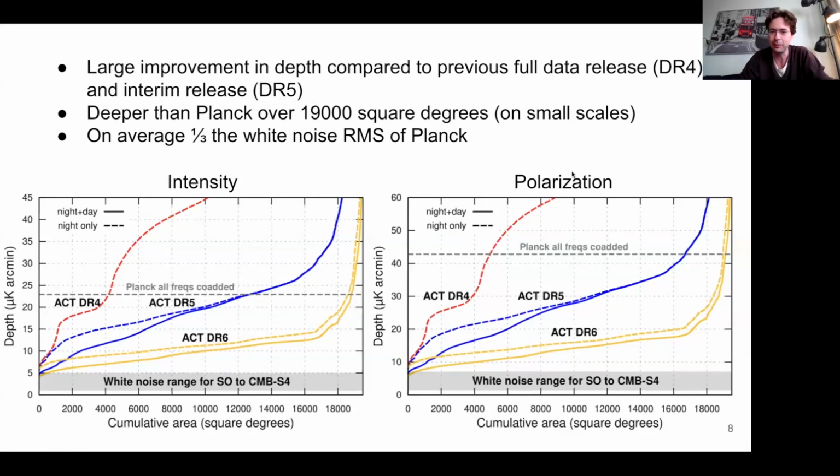Intensity on the left and polarization on the right. And you can see in red, there's the DR4, in blue, DR5, and in yellow, DR6. The dashed curves are night-only data, so the primary data set, while the solid ones are if you also include daytime data. And you can see how big an improvement we made here from DR4 to DR5 and to DR6 now. You can also see that we're improving over Planck by quite a bit.